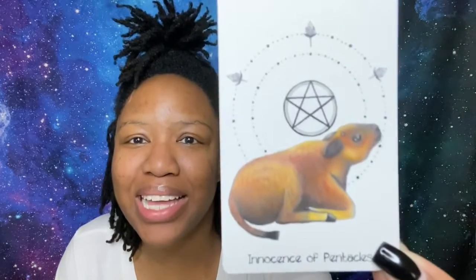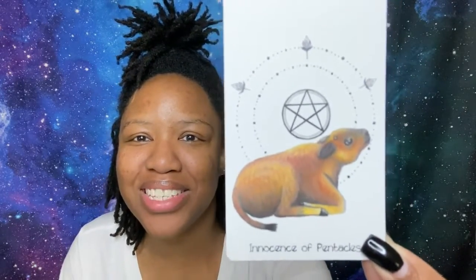So there's the Innocence of Pentacles. Look at that little baby, and look at his eyes. They're so bright and just, oh, it's so cute. And look, he's all growing up. The Movement of Pentacles and the Heart of Pentacles. I love this because my daughter is a bison. She is a student at Howard University. And then there's the Spirit of Pentacles.